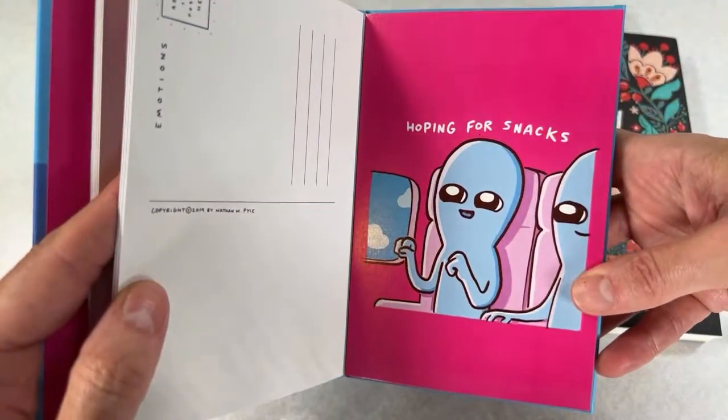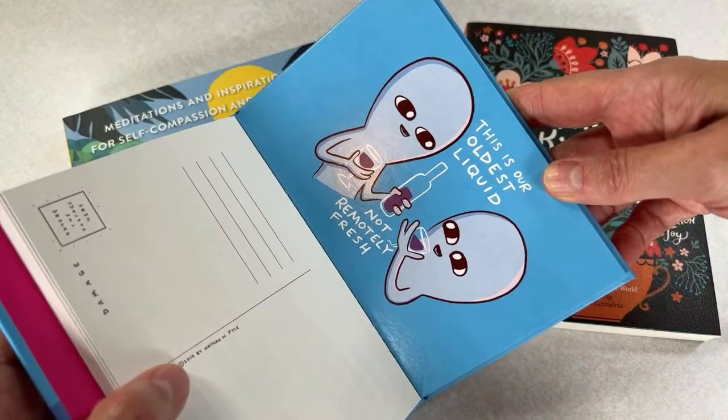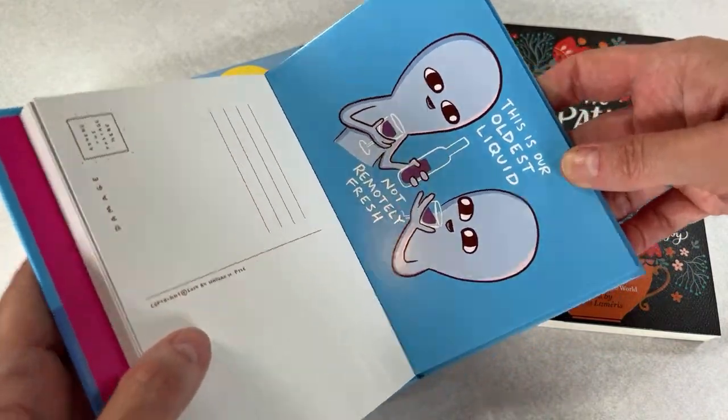Yes. Hoping for snacks on the airplane ride. This is our oldest liquid, not remotely fresh.